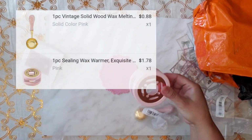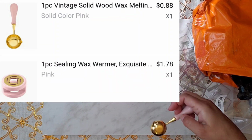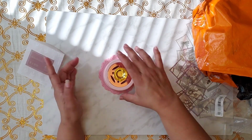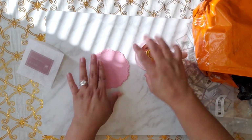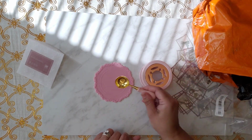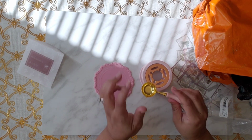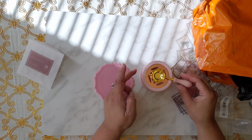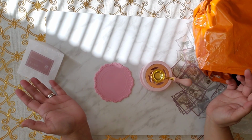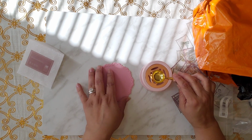I showed this in another haul. But look, if I can find it, I'll pop it in there too. Look, it's gonna match this perfectly. See? So when I make it, I can put it here. And now I need one of this. One of this. Wow, this is kind of big for this. Isn't that nice, you guys? Oh my goodness, I love it.